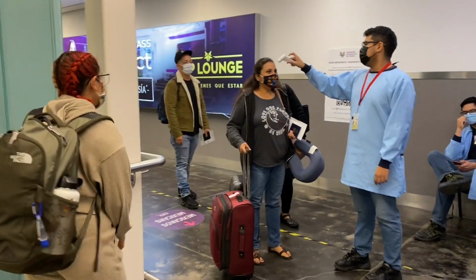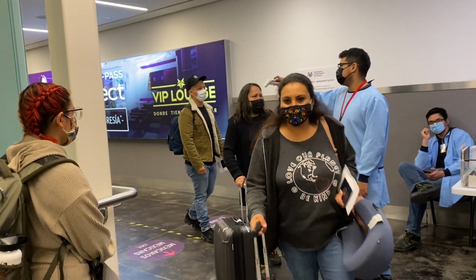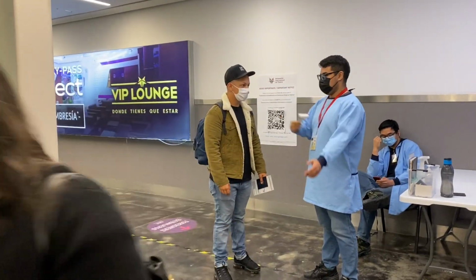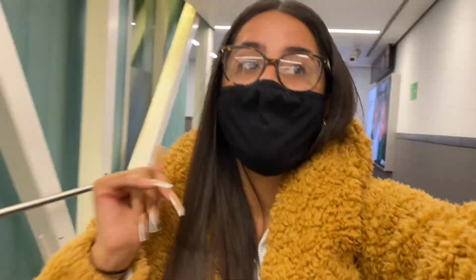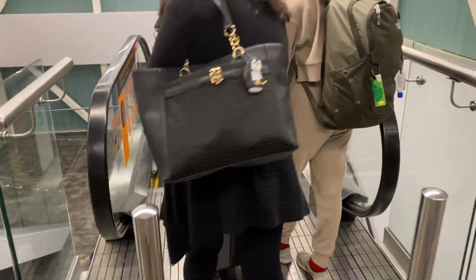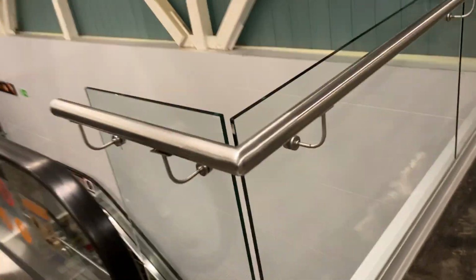Immigration is right ahead there, so they do a little temperature check right now, I guess. Again, at any little pit stop, you can anticipate that at any busy time there can be a line. Lines are literally your worst nightmare if you are already late. Luckily right now we aren't, and it's not busy. So here are the elevators. Sometimes this isn't working, but right down here is immigration already.